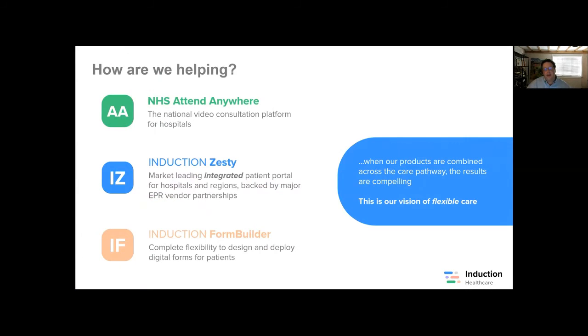Now, each of these products is exciting and is adding value in its own right. But what really gets us out of bed in the morning is the idea of combining all 3 of them across the same care pathway. Now, we believe when that happens, the results are going to be really compelling.